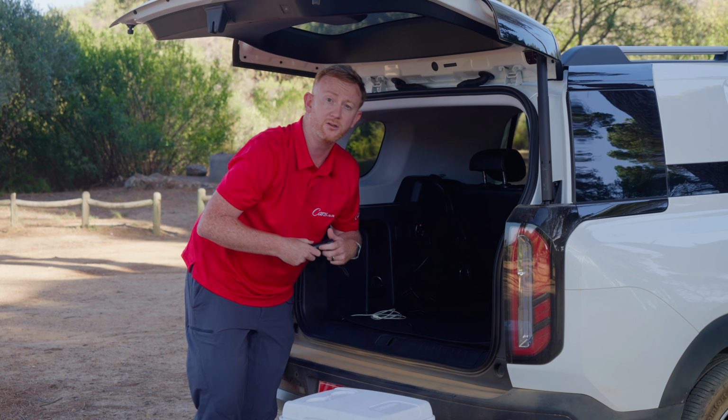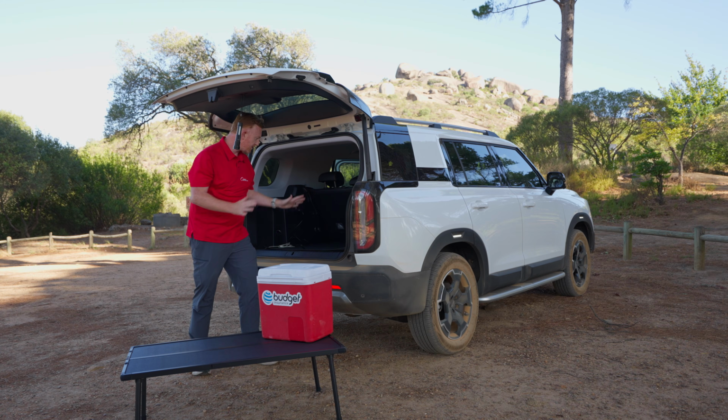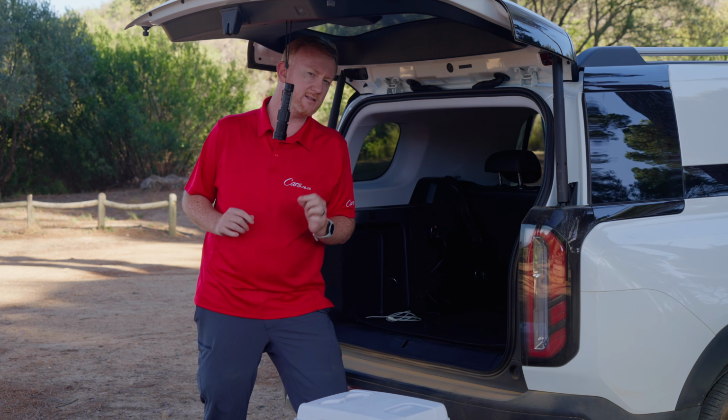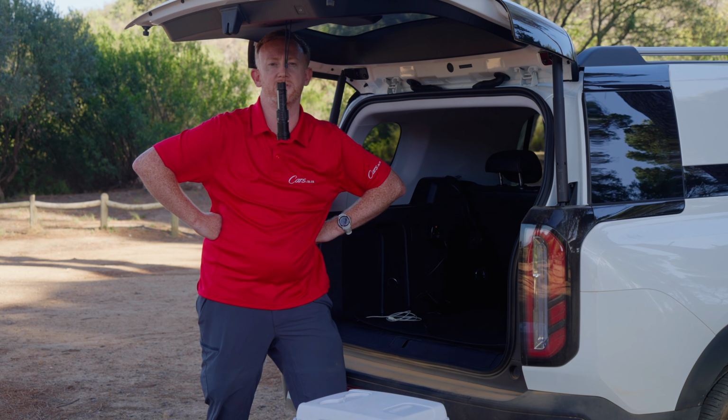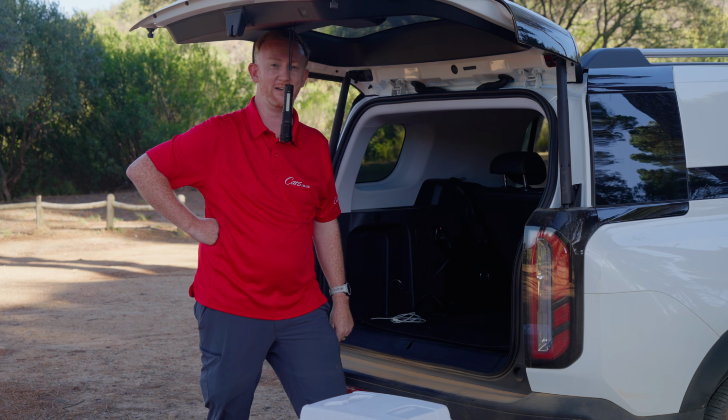Now at night, you need a place to hang your torch. So you hang your torch over there. Cool, so you're set up for camping. And now you just need to deploy your tent. Now what if you don't have a tent? What if I told you that you could sleep in this car because it converts into a bed? Are you ready for this?